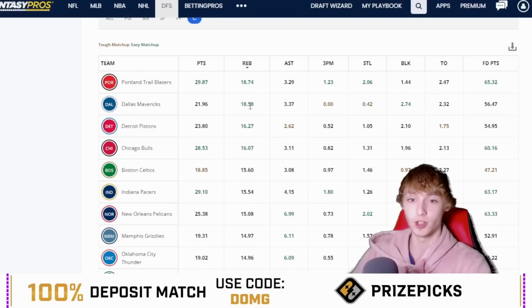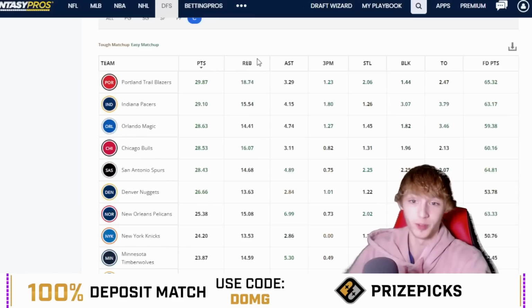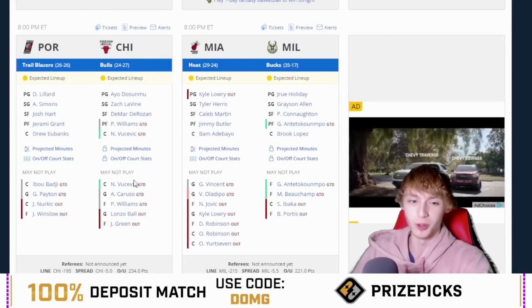I think this could also be a good matchup for maybe his PRA or his points plus rebounds, because they're also allowing the most points per game to the center in the last 7 games. So they've just been a really good matchup. And again, on top of this, they're going to be without Jusuf Nurkic in this game.